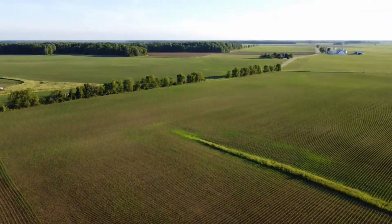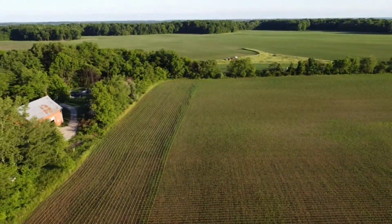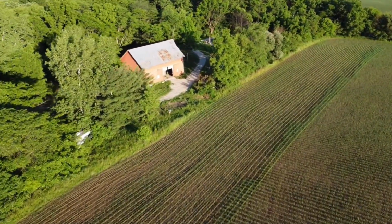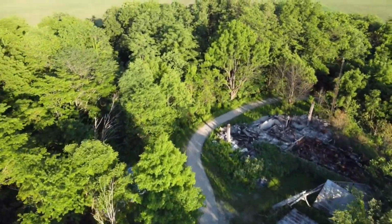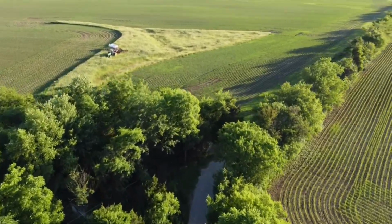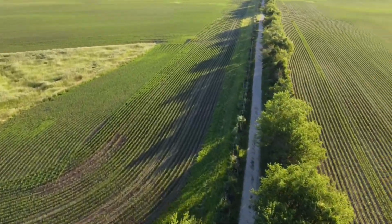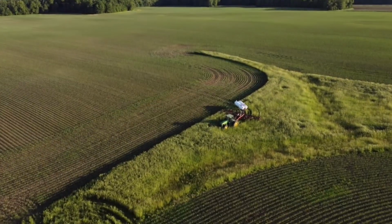Coming right back around to the field, some beautiful views, but again, I do not own the field, but I do own the line right there that is the woods coming into the field. And then we have the burned down house that we referenced in another video, and then the wonderfully long lane. And that is the boundaries.